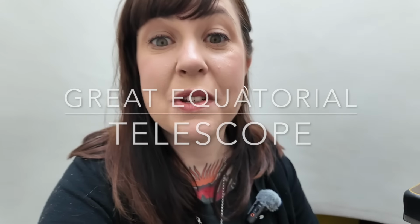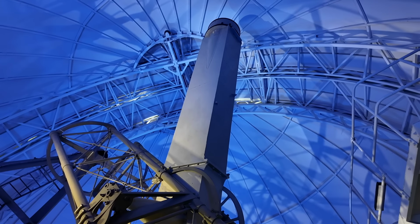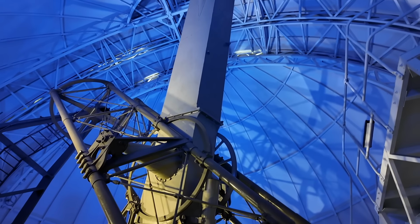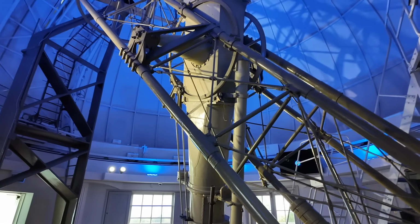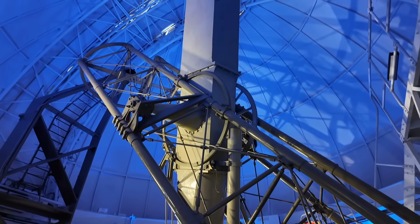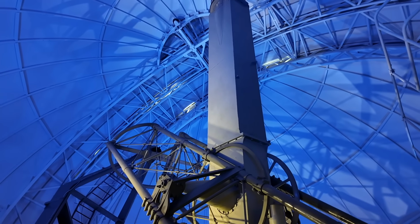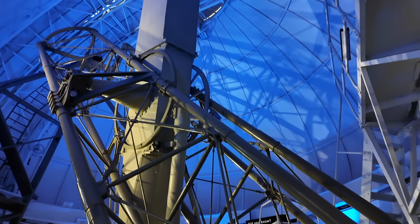I'm just heading up a very tiny, narrow little set of stairs here to go to the Great Equatorial Telescope. Oh, wow. This is the Great Equatorial Telescope, and while we have far more modern telescopes for use today, I want you to imagine yourself back in 1893 witnessing this huge iron contraption. This would have blown your mind. This was the height of science and technology. People really felt like they were living in the future using something as technologically advanced as this.